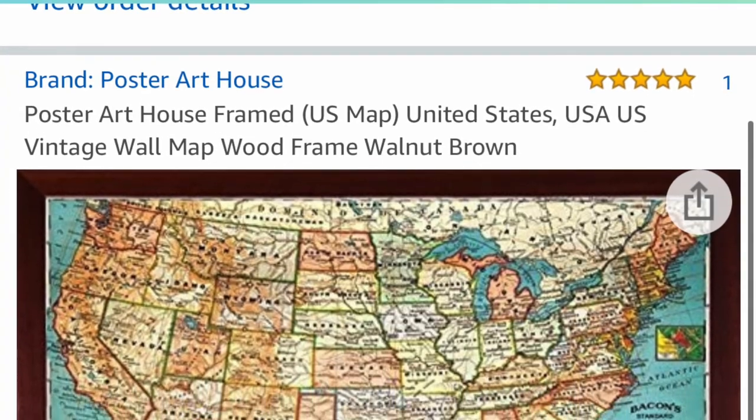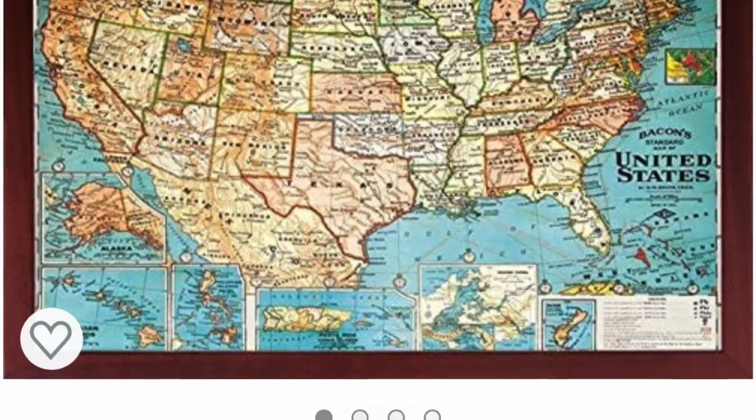I was trying to find a framed map of the United States right behind me. I love travel, and you might see that as you look around my home, but this one is the best one I found across Etsy or any website. Framed map of the United States. It just came like that. It doesn't have glass or anything, so it wouldn't break, but it's beautiful.